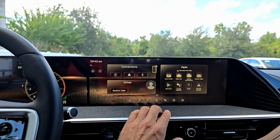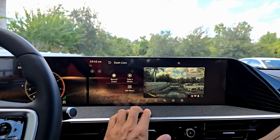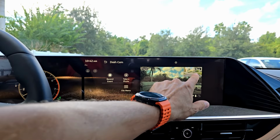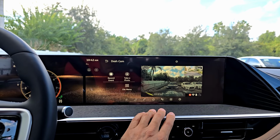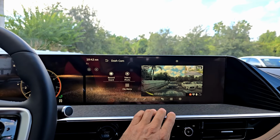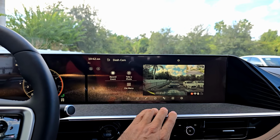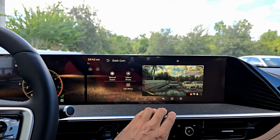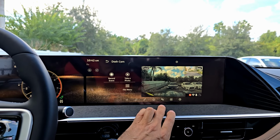This is a pretty cool one. Here's your dash cam. Okay. Record event, take a photo, file menu. So this is the front and rear. And this is really important. I'm not sure if it records automatically while driving. I would assume so. And this is really important, especially if, God forbid, you get into an accident. It's the easiest way to prove that you weren't at fault. It's worse if you were at fault, so that could work against you too.